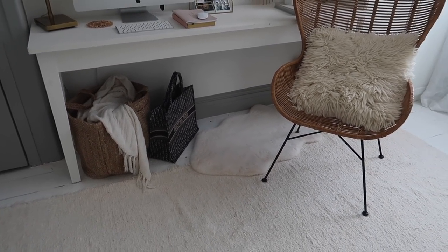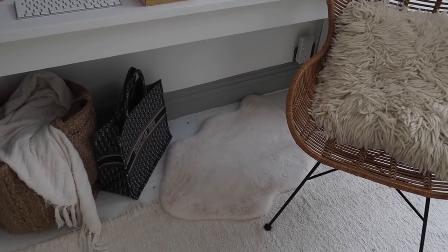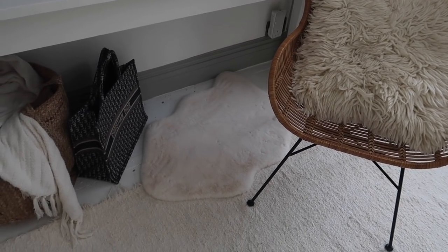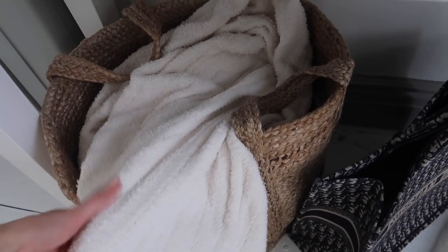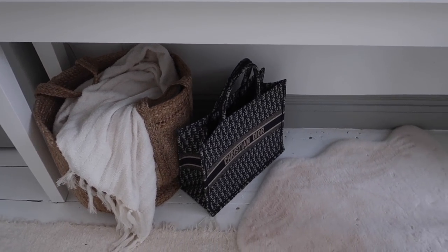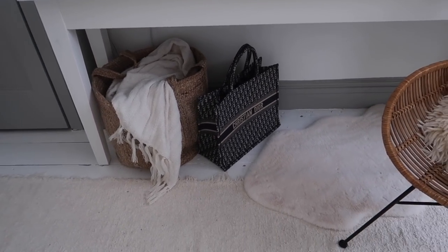A few people suggested things like tiling it and stuff, which I think I will do maybe eventually, but I just haven't really had time for it and I've had so much on that it hasn't really been a priority. So in the end, I just decided to chuck a fluffy rug over the top, which is so nice when I sit at my desk as well because I just put my feet on there. And then a big basket here, which I got from a local store near us. I've just filled this with a load of blankets because I love being wrapped up in blankets, which is perfect. And then I've just chucked the Dior tote bag over it too, because I think that looks really cool, but it also serves a purpose of hiding Brian and Chris.